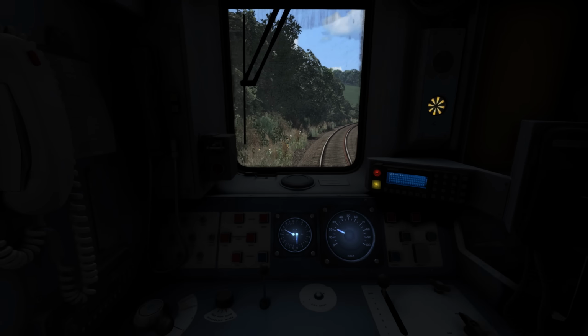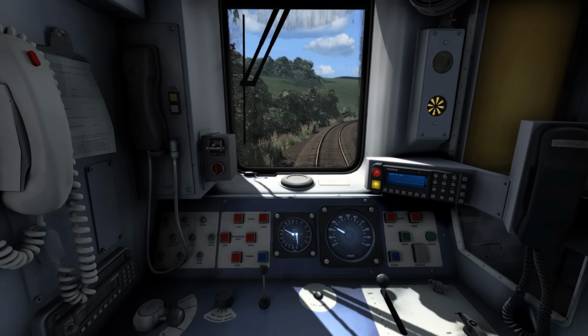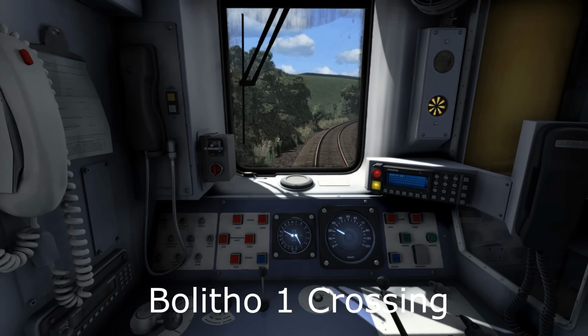The grade will steepen further in a short distance, and then even the brakes in step one aren't going to slow us down all that quickly.